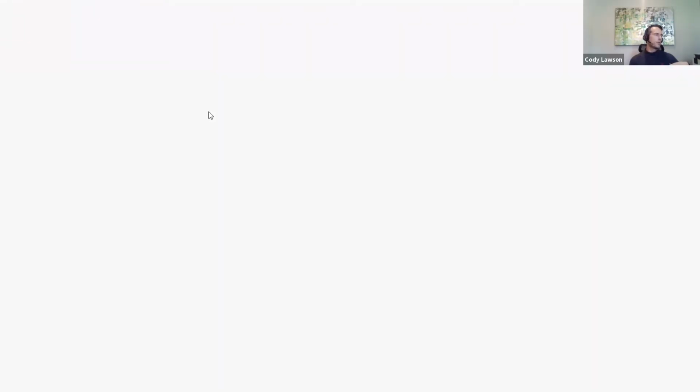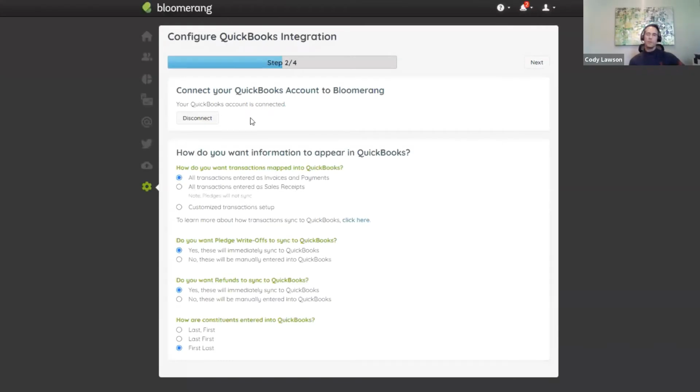It's probably going to shortcut it a little bit for me. Typically, if this is the first time you're connecting, there will be a fairly regular screen, as when you're connecting with multiple systems, where you agree that Bloomerang can access your QuickBooks data and QuickBooks can access the Bloomerang data. Once you accept, we will return you to this page. You'll see that your QuickBooks account is connected.